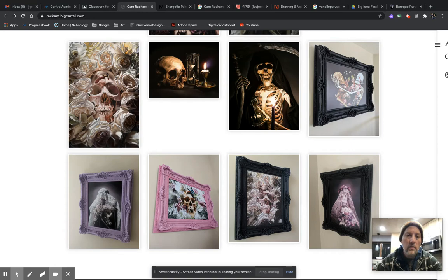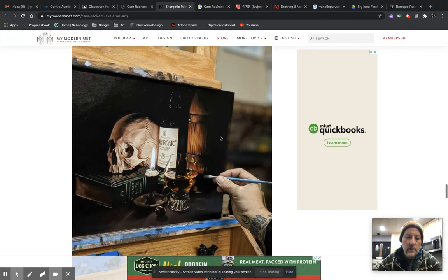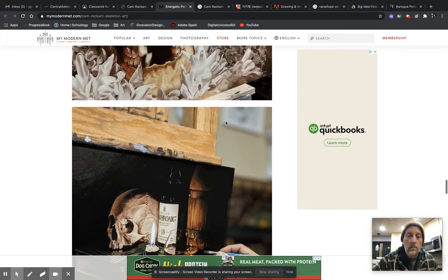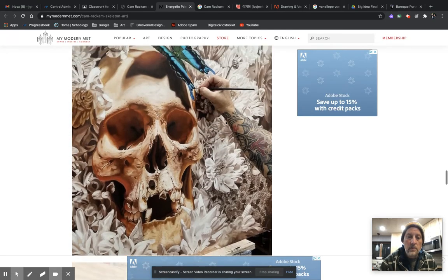I'm going to switch over here to this other website, and I switch to this just so you can get a sense of how big some of these are and how small some of them are. Some of them are small paintings, like this one he's working on here. It looks like it's about maybe a 16 by 20 painting. But he paints in oils, as I said. Here's a bit larger one.